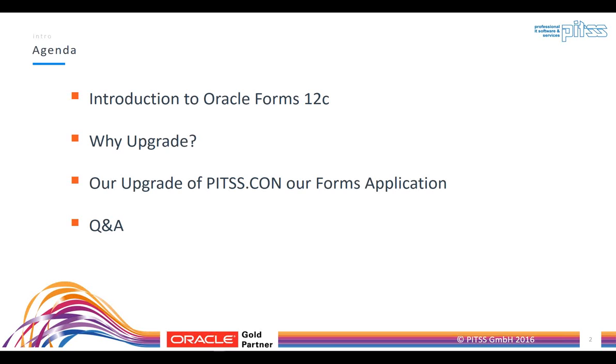Then I'm going to go into some detail on our upgrade of Pitstop.com. Now, Pitstop.com is a forms application. It's a forms application that we sell, and it's a forms application that assists customers to migrate and modernize their forms applications. And then we'll have a question and answer session.